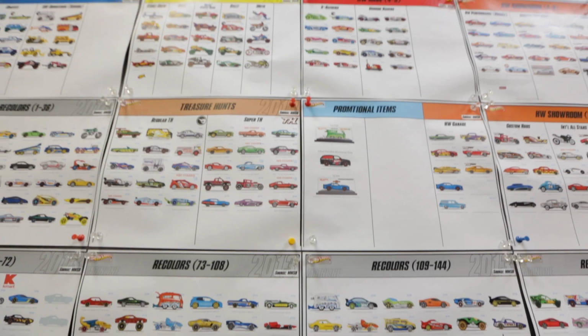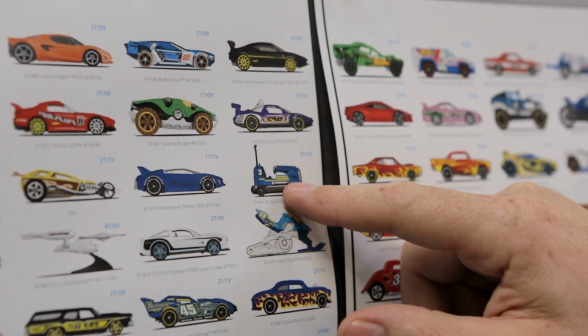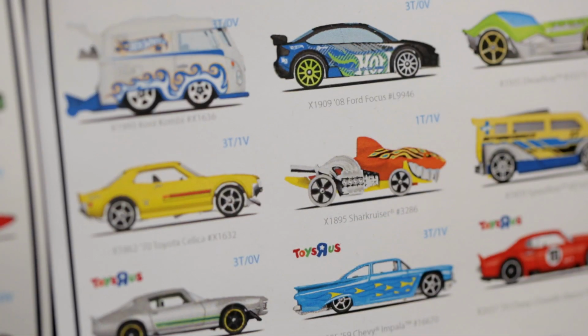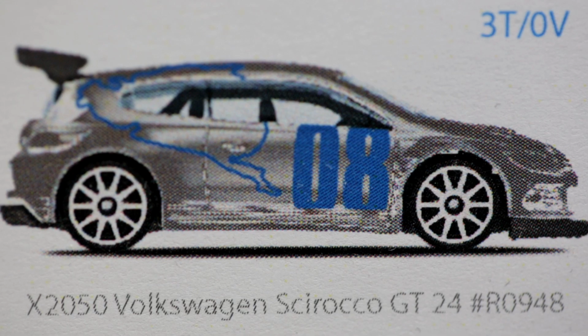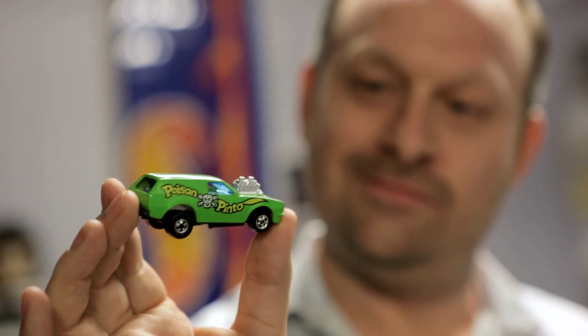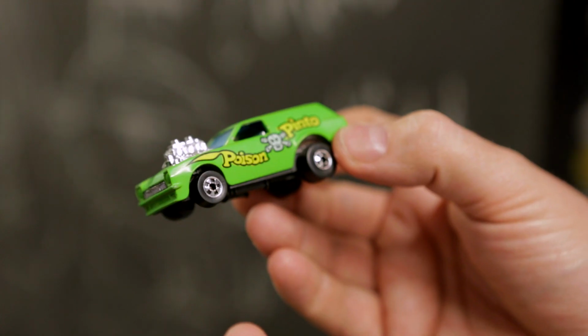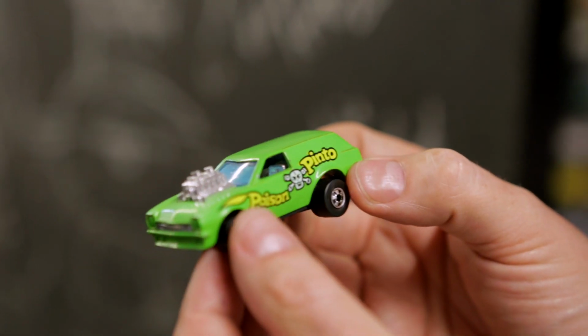We make millions of cars a week, about 240 cars in our line per year and 50 new, never been seen before designs per year. We never do the same graphic on the same car twice. Once it's off the shelves, you won't find it again. This is a pre-production Poison Pinto, but it also just so happens to be the first Hot Wheels car I can remember finding on the pegs in the UK when I was a lad.